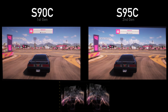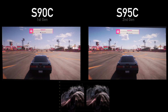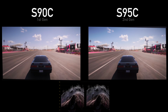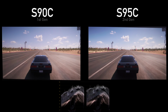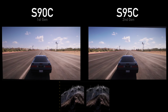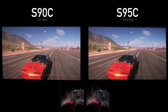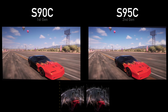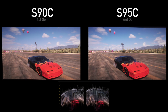I have confirmed information that there are S90Cs with the second generation panel out there, and I have seen users also give me feedback that they have a second generation S90C as well. So the likelihood of you getting an S90C with a second generation panel is higher than it would have been a few months ago. Now, one important thing to mention is that the 77-inch size is only going to be the generation 2 panel no matter what, because there is no generation 1 77-inch QD-OLED.